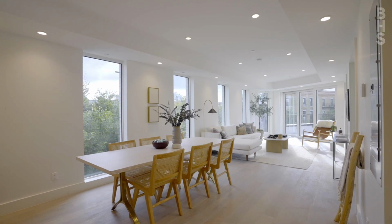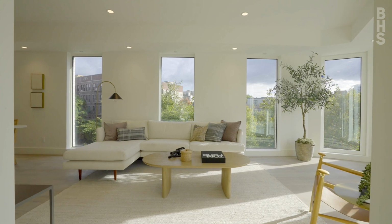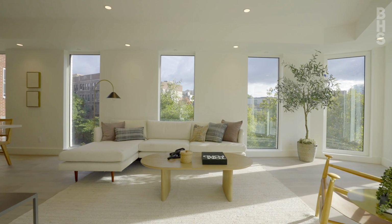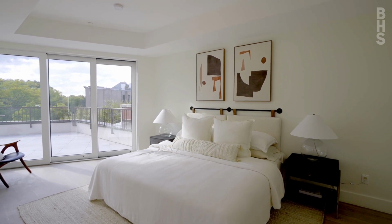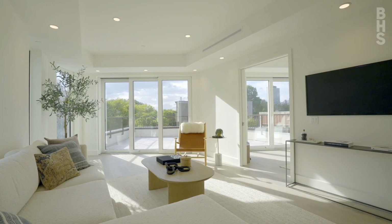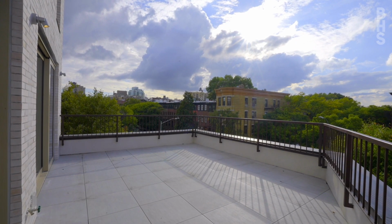The expansive living dining space provides the perfect backdrop for entertaining guests or simply unwinding in style, while an adjacent bedroom can function as an extension of your living space. Both the bedroom and living room open up to a huge private terrace that expands the possibilities of indoor-outdoor living.